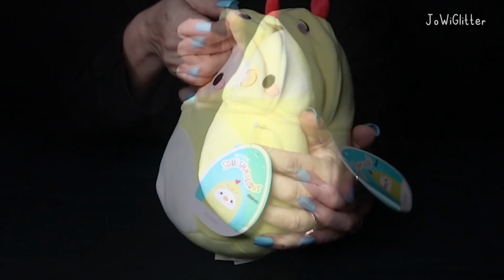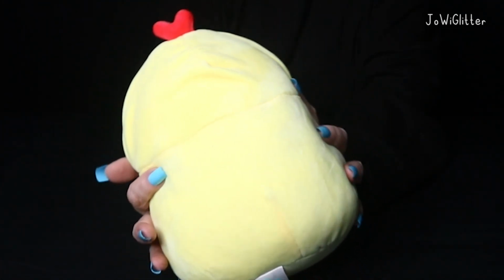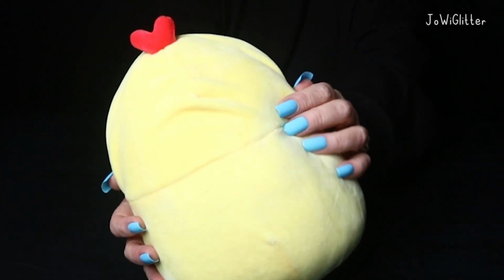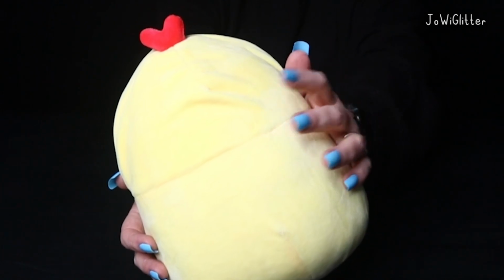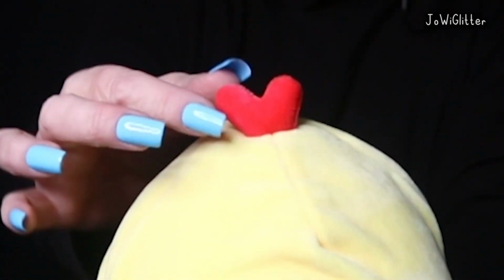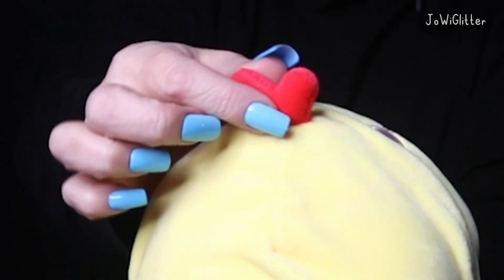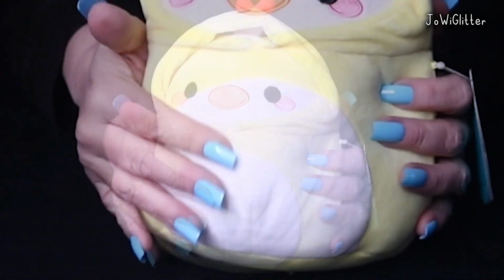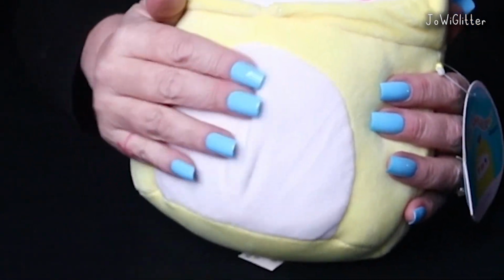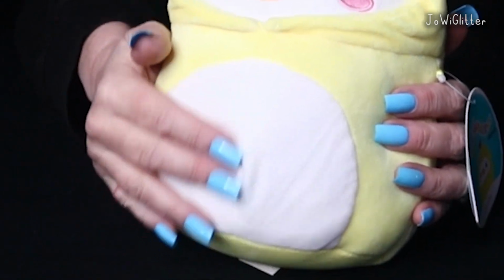And then he's wearing his chicken costume, which is yellow. It's a beautiful yellow. It makes me think of banana taffy. That's what it makes me think of. It has a little, I think it's just a red chicken thing, I don't know. And his costume has a cute little white belly for rubbing. Does that feel good, Noodles?